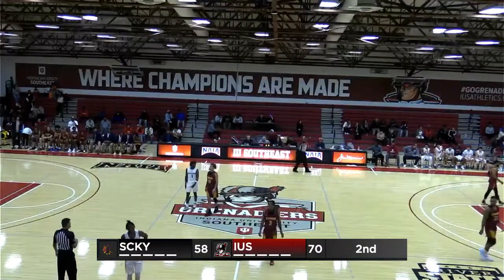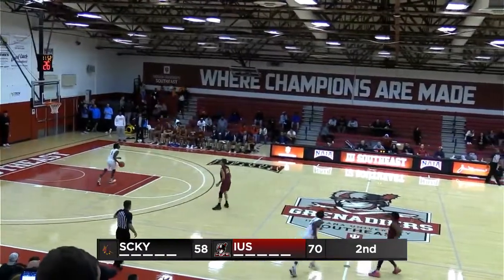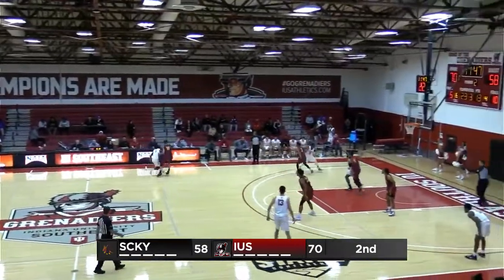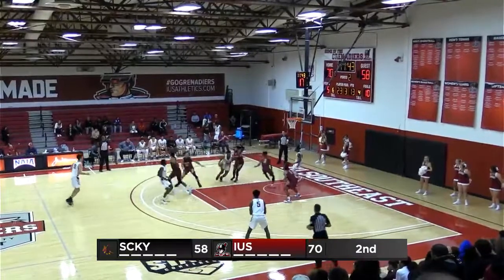We are back here live in action here in New Albany, folks, at the Athletics Building. Grenadiers looking to continue pushing that lead. 70 to 58 your score. 11 minutes and 45 seconds left to play.